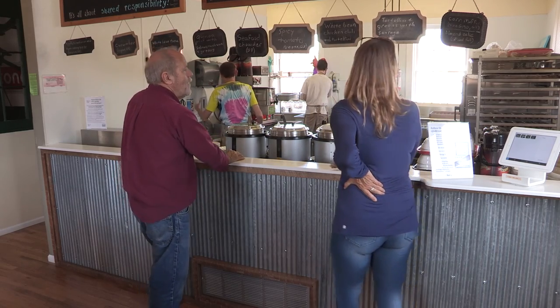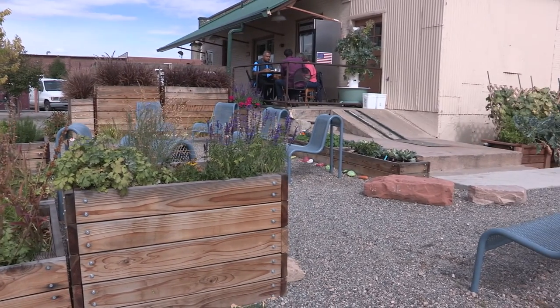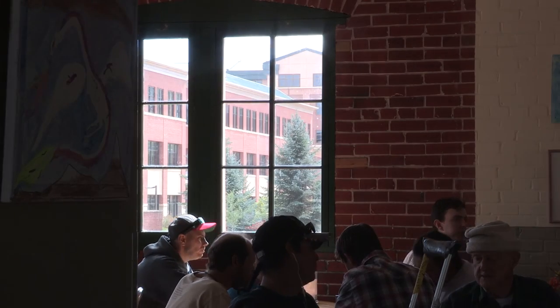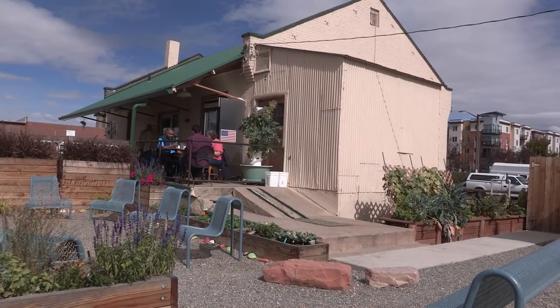We've had the opportunity to visit several other nonprofit cafes around the country, and it's been interesting to me to see how many of these cafes are in historic buildings that have then been rehabbed or restored into their beauty. And I think that's an amazing accomplishment for a community, not only from the social aspect, but from the historic preservation aspect as well.